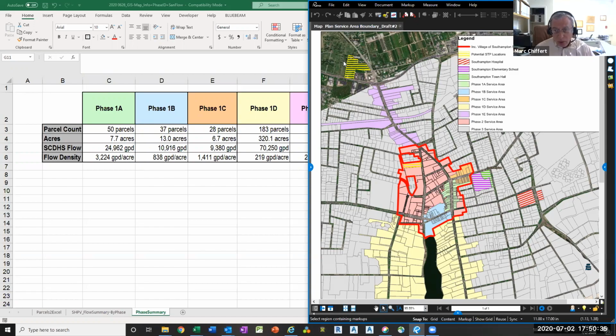The other thing that I wanted to add is that in terms of the hospital, the capacity that they have is directly linked to the number of beds. So if they have to give up capacity, they're going to have to give up beds. The fact that they are not physically using the water, the flow, is sort of irrelevant. It's really related to the number of beds. For a certain number of beds, you need a certain capacity per the code.